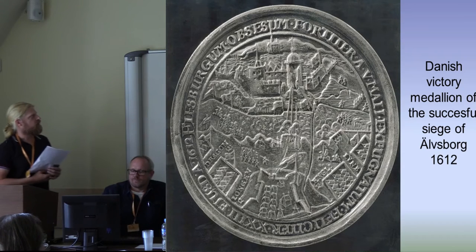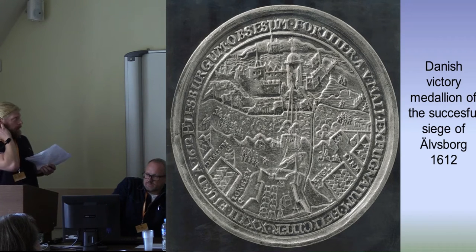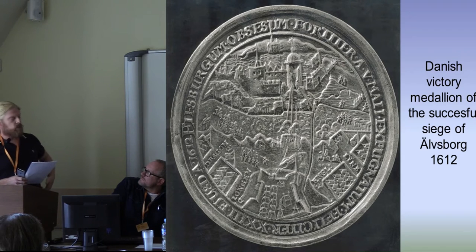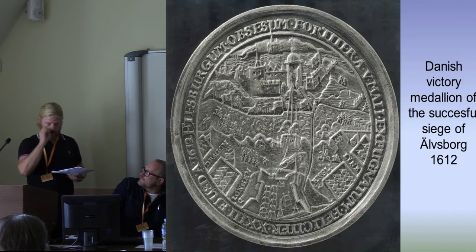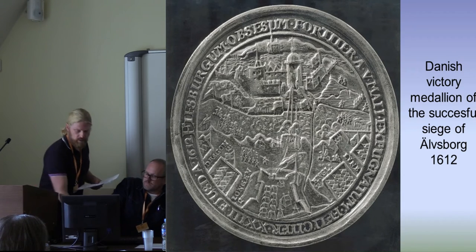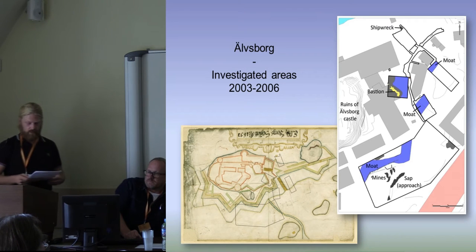And here we have a Danish victory medallion that also depicts the event, the siege of Älvsborg. The siege of Älvsborg took place during 1612, and it was a victorious siege for the Danes. I will just go through it really fast so you can see what happened.